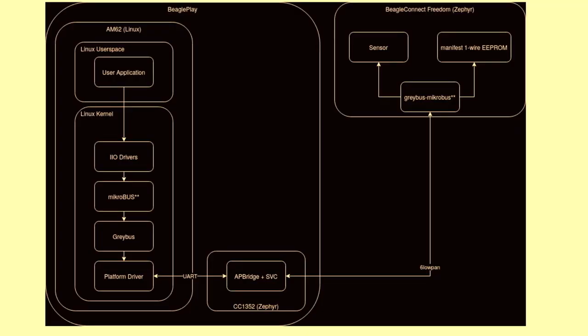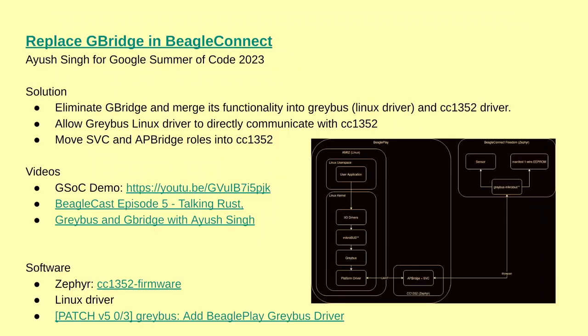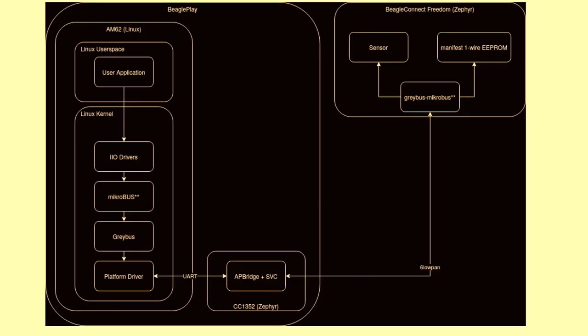And let me flip to this one so you can see the diagram here. On the BeaglePlay board, we have the AM62, which is the big SoC that's running Linux. And then we also have a little wireless microcontroller on the BeaglePlay, that CC1352. That's how the BeaglePlay is able to do these different wireless networking capabilities. And then we have the same microcontroller on that BeagleConnect Freedom board, which is that microcontroller board. In this case, instead of having some of this Greybus functionality in a Linux application running in user space, those components, which are the AP bridge and the SVC, have moved into the firmware that's running on the microcontroller. So this provides a more robust solution than what we had previously, and seems to be a good way going forward.